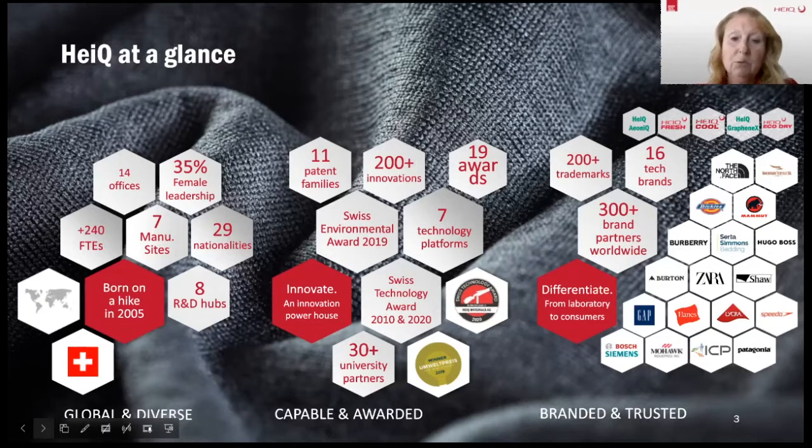Sustainable innovations is one of our primary focus areas, and HeiQ Clean Tech is one of our primary platforms for this year. Hope you can also see that we have several awards for innovation, which we are very, very proud of, and we have partners in many, many different industries.